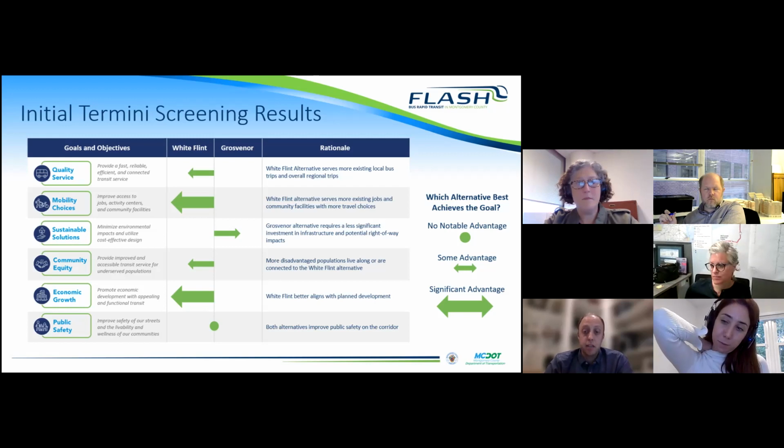So at this stage we did a high-level qualitative cost screening, and based on the assumptions that were in the master plan, the Grosvenor alternative did come out as a lower level of cost, but that again is something we'll be looking at, those different cost considerations, as we go further.